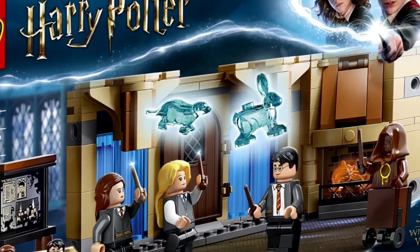You might be able to put the Dementor there and have him pop out. I'm not sure, though, because it looks like a 2x2 slit, and minifigures can't really fit in a 2x2 area unless you put them sideways. I don't know. I don't think that's what it's for, but we'll definitely see once the set comes out. And yeah, so that is it for the Room of Requirement.